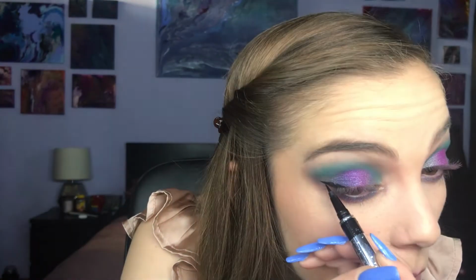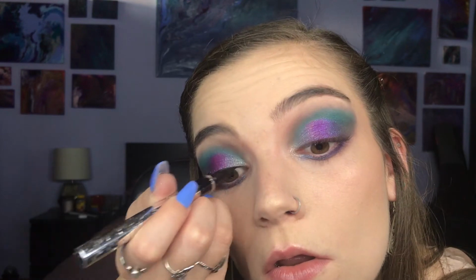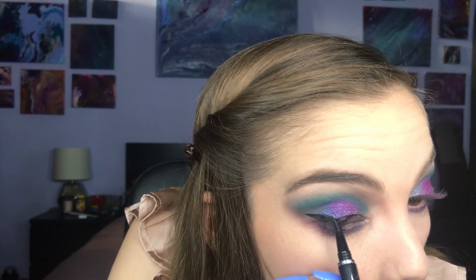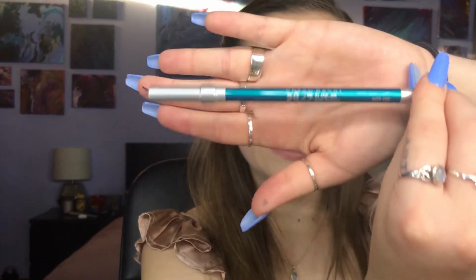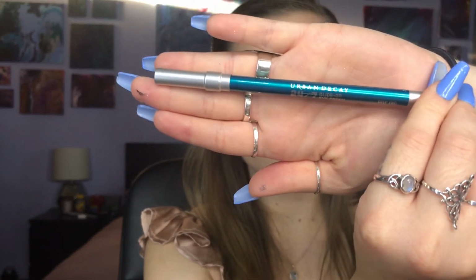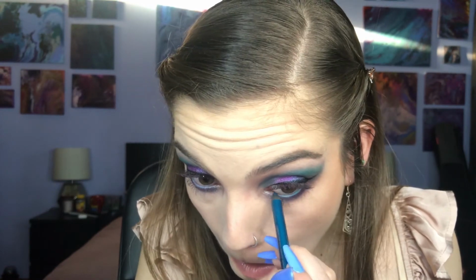Alright, this look needs some liquid liner and some wings stat. So I'm gonna go in with Physicians Formula Eye Booster 2-in-1 Serum or something like that. Going into my Urban Decay 24/7 Glide On Eye Pencil in the shade Deep End. And then same black eyeliner on top.